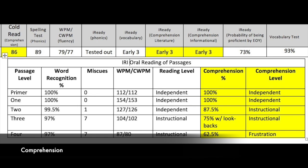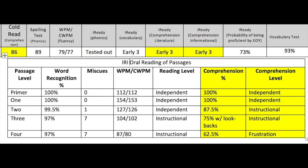Lastly, we will examine Chase's comprehension skills. This is something we have measured using the IRI, iReady, and a cold read. For comprehension, Chase is at an instructional level for most grade level text, and we can see this through our variety of data sources. On iReady, Chase was rated an early 3 in both literature comprehension and informational comprehension. This means that he has not yet mastered the comprehension skills offered by the leveled lessons in iReady. When his comprehension was assessed using the cold read passage in class, Chase received an 86% or a B.